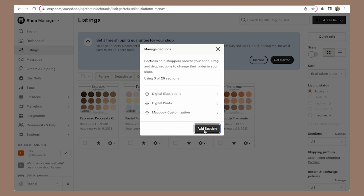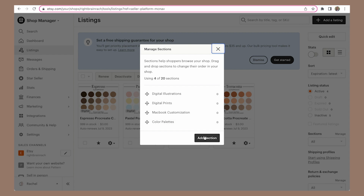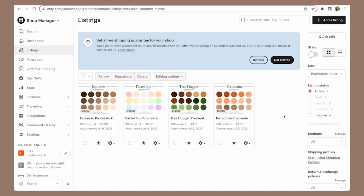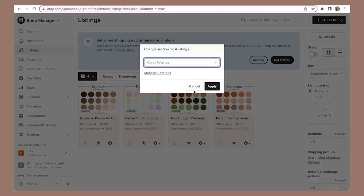Next, I created a section for color palettes that will show up on the front page of my Etsy shop just to help with organization. This isn't a huge deal right now because all I have listed are color palettes, but in the future when I start to add other products, this will really help with organization.